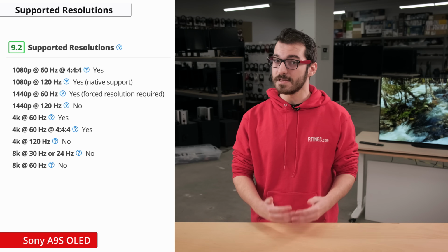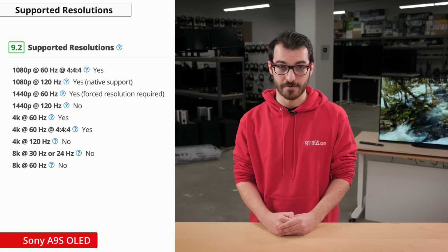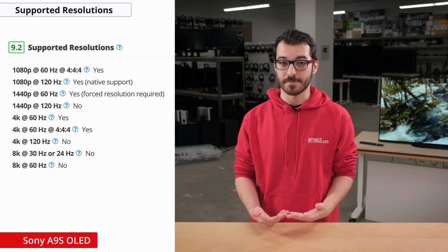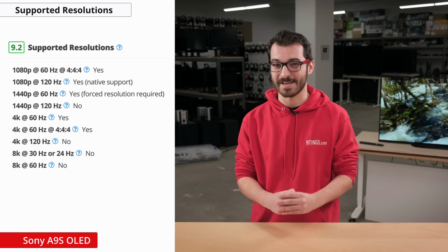Also, keep in mind this is an OLED TV, so burn-in can be a factor if using this as a PC monitor, so make sure to take the proper precautions if doing so. You can learn more about our long-term investigation into OLED burn-in right here. This TV also supports 1080p at 120Hz and 1440p at 60Hz, but running 1440p at 120Hz will cause it to skip frames.